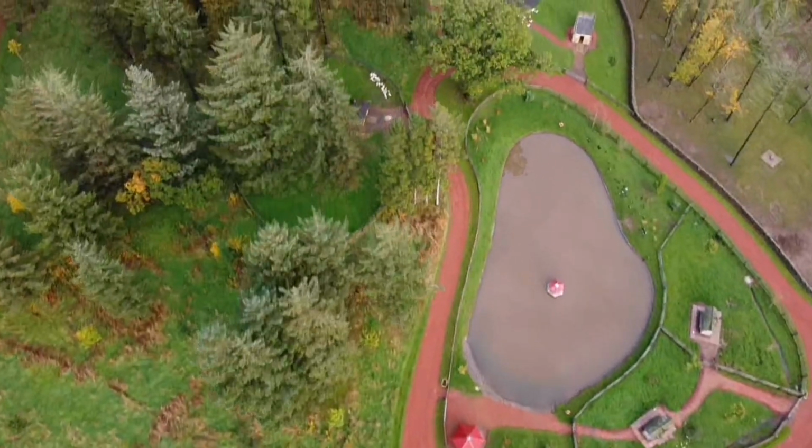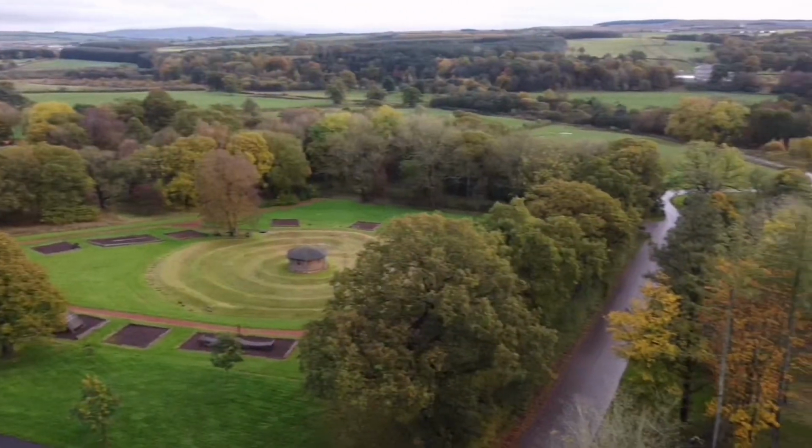Now, as nice as this area is, that's not really why I'm here. It's part of the estate. But what I'm going to do now is skip back up this road and come round into the main entrance here, where the estate is, and we'll talk about Dumfries House itself.